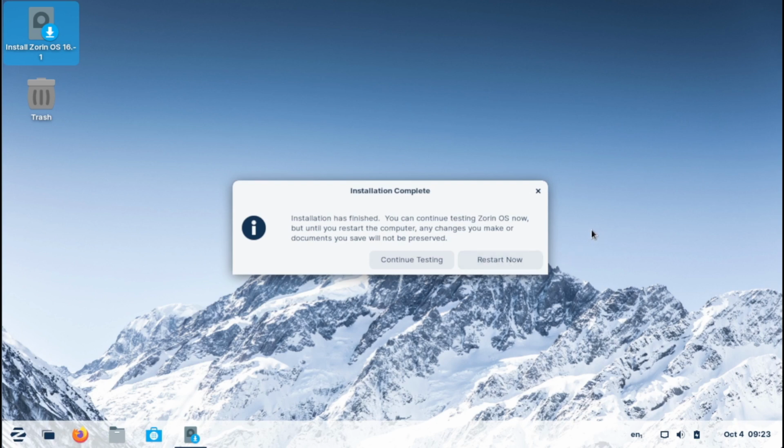And when the computer restarts, you can then enter your username. In my case, if you will recall, it was CSR. And then you can enter your password, and then you will have a fully installed version of Zorin OS 16.1 that you can enjoy. This is all that is needed to install Zorin OS. It's a pretty straightforward installation.